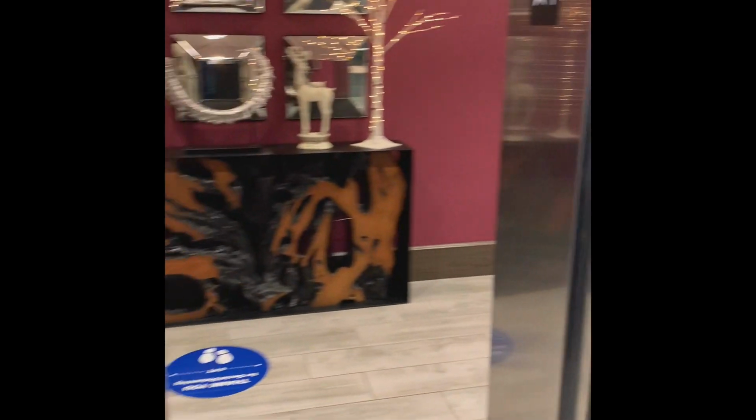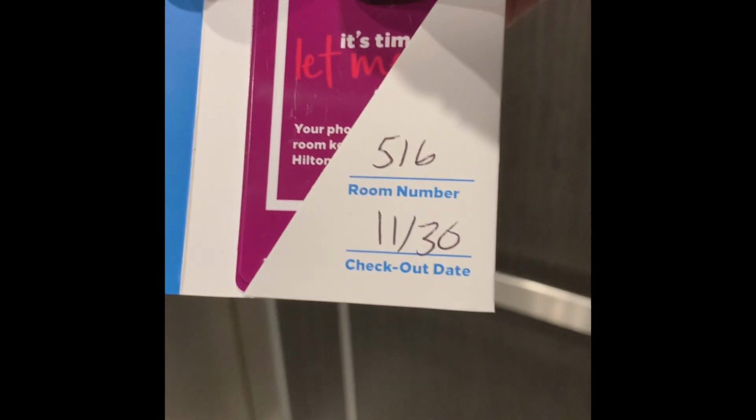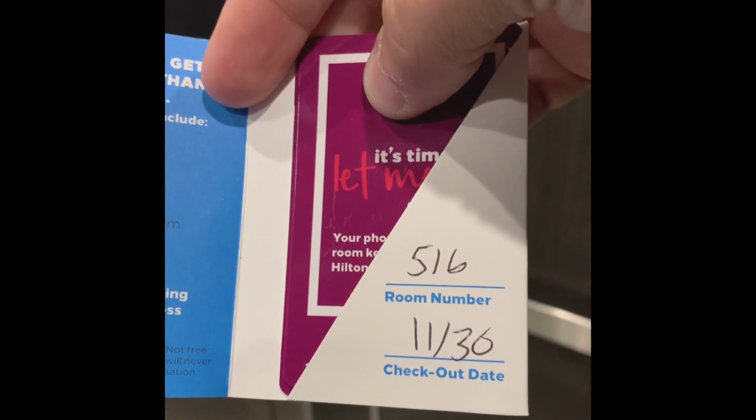So what I'm wanting to do is show a room before I go in and actually put in my bags. Like I said, I want it to be unaltered from the time I arrive to the time you see it here. So I'm room 516, you can see today's date.